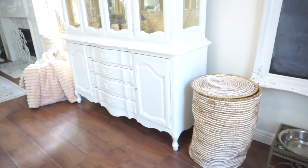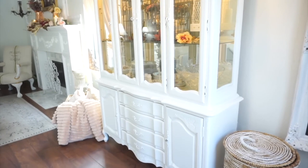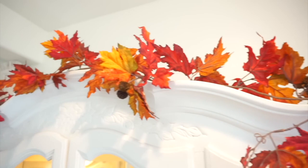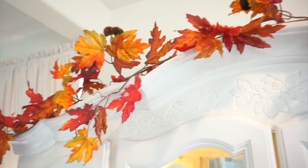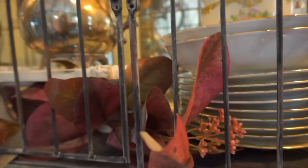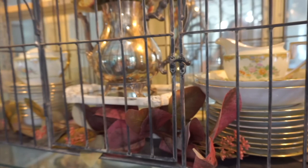Now we're going to move on into the kitchen, and I want to start by sharing this beautiful china hutch with you. I hold all of my china in here, and I had so much fun with this one. I love that I did use a tiny little bit of that burnt orange and red up here on the top, and it really has that beautiful contrast between that white and those fall colors. And then on the inside, I decided to do something a little bit differently and place an oversized bird cage with some of my china and some fall leaves and florals.